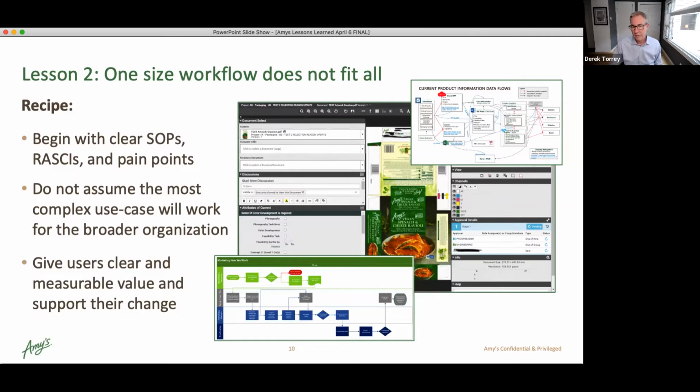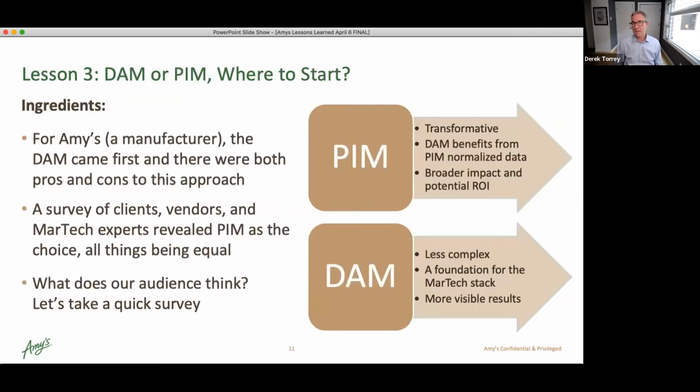All right. So next lesson, PIM or DAM, where to start? We're going to have a survey in a moment and ask the audience where they would start. But tell us a little bit about where you started. It looks like you started with the DAM at Amy's. If you look off to the right of the illustration, we've got DAM and PIM, and I'm trying to differentiate why you go with one versus the other. Tell us about going with the DAM first at Amy's.